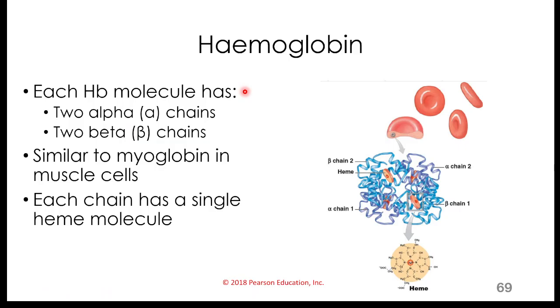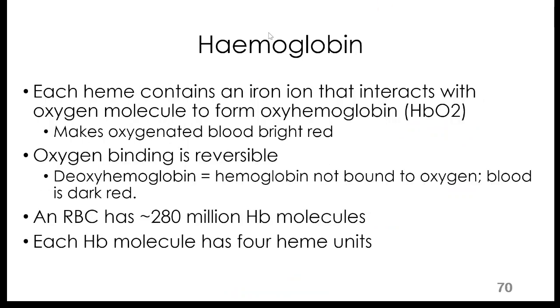All right, now let's talk about hemoglobin. Each hemoglobin molecule has two alpha and two beta chains. The protein is similar to myoglobin in muscle cells. Each chain has a single heme molecule. All right. Each heme contains an iron ion that interacts with oxygen to form oxyhemoglobin. All right. Now the oxygen binding is of course reversible.